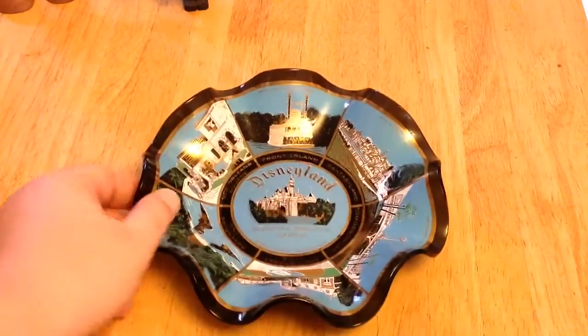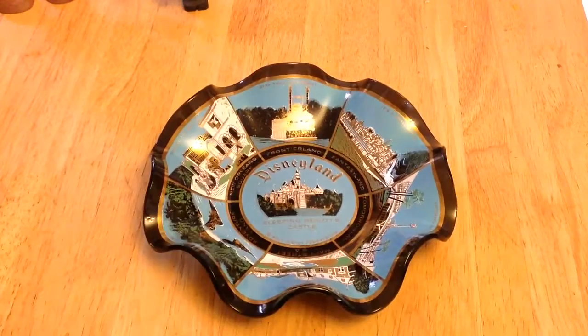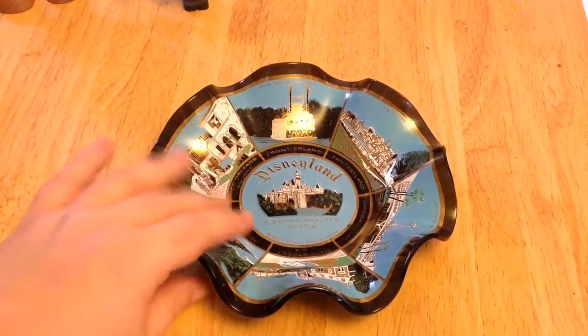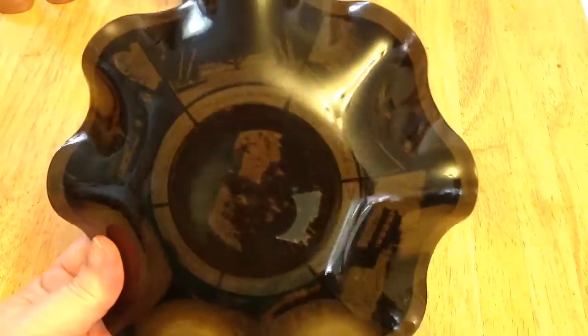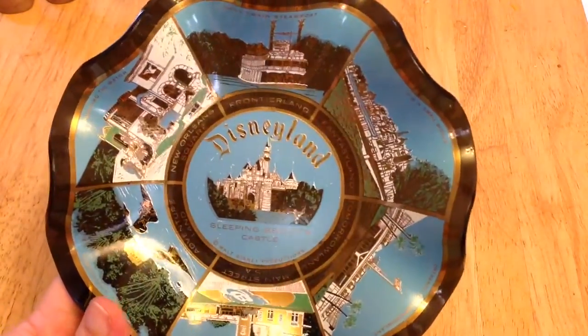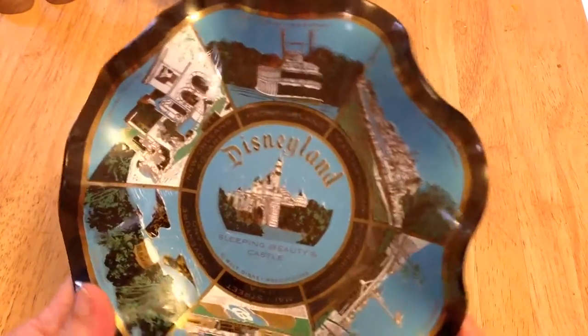This I also found at Salvation Army, and I thought it would actually be worth a lot more than it is. So it's a Disneyland plate, candy dish, ashtray. I guess it's not really a plate. It's that, you know, kind of 70s style with a ruffled edge. It's glass, somewhat translucent, and it's Disneyland. It says Walt Disney Productions, but it does not say a year. A little scratched up through here, maybe. Hard to tell, that's part of it.